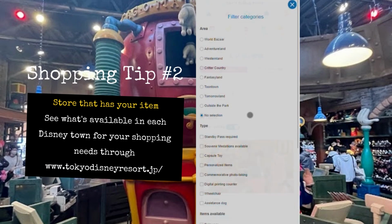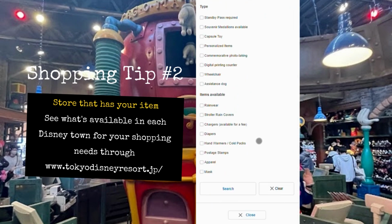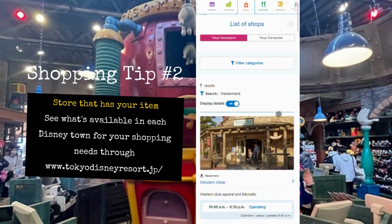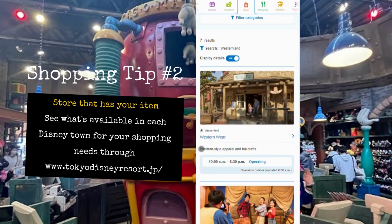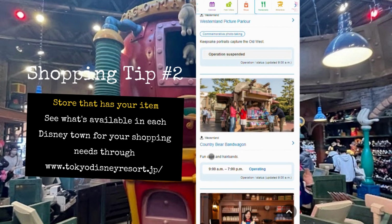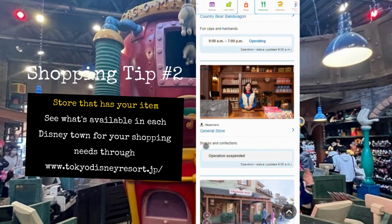I was actually quite surprised that not every store in the park sells Mickey Mouse and Donald Duck plush toys. So my recommendation to you as a parent to another, I looked through the Disney website for the stores that actually sell them. You'll also notice that each of these stores sells different items, as you can see right here.